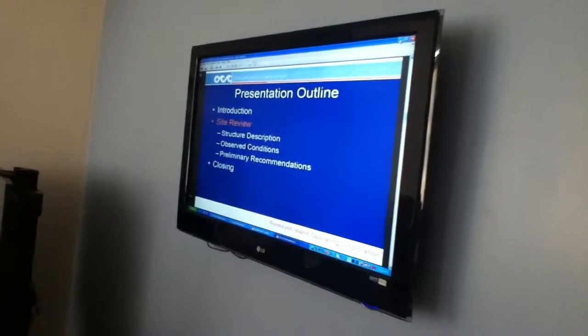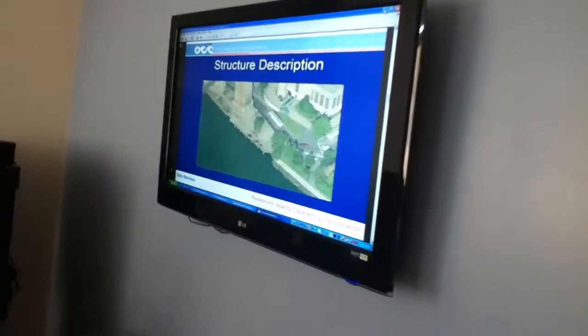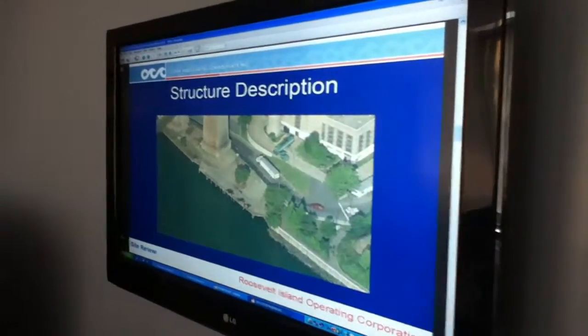So now on to the structure description. This is just an aerial shot of the coal dock. Again, it's on the east side of the island, just below the Queensboro Bridge. Next slide.